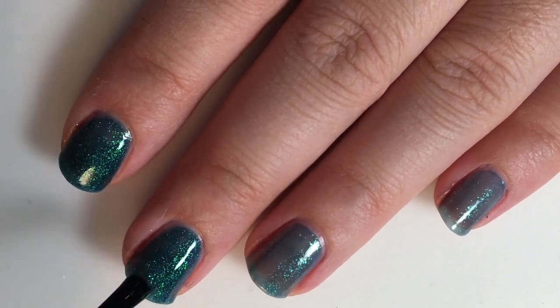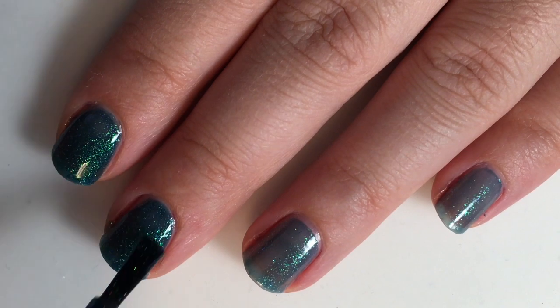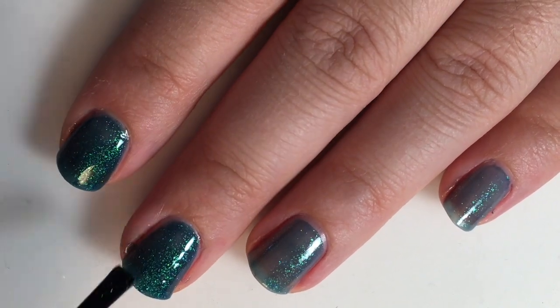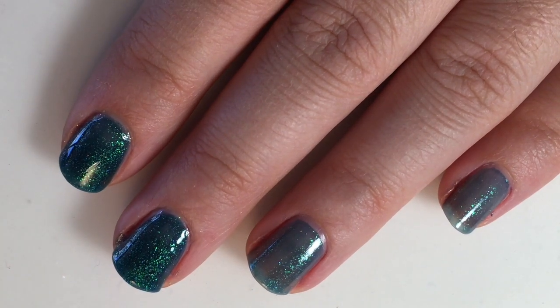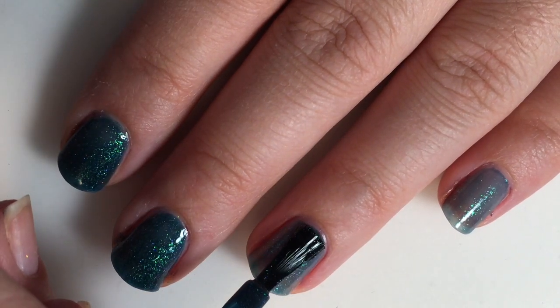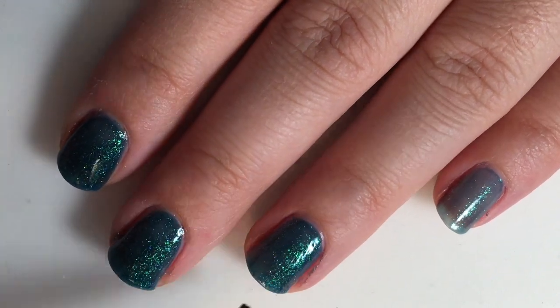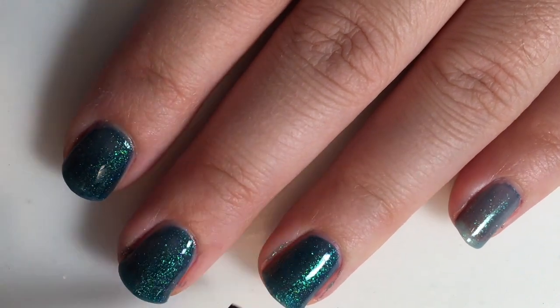I think it's perfect for fall and the Halloween season that's coming. That's partially why I bought this whole collection. It screamed fall and Halloween to me, and Halloween is my favorite holiday, so I was rather excited when I saw that these were coming out.